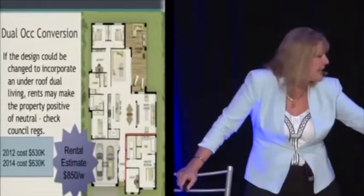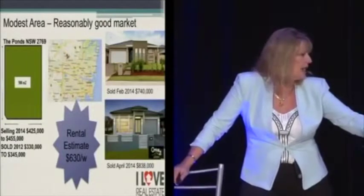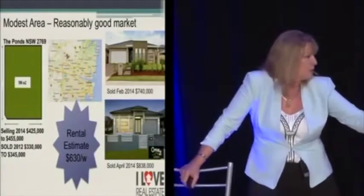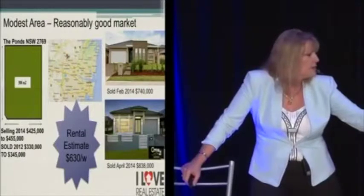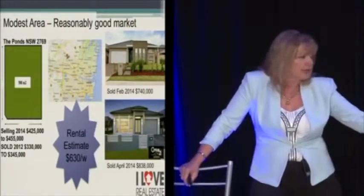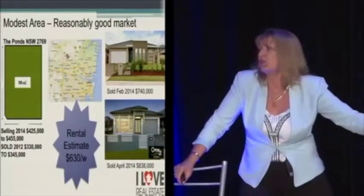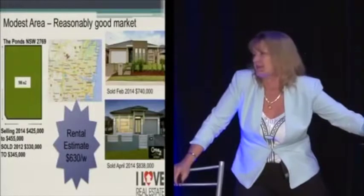Can you afford to hold it? It's a neutral hold. Would you get your money back on that? Say our vals were 800. That's the middle of those two houses there. And they're both 4-bedroom, 2-bathroom, double lock-up garages. They're both the same size house on the same size land.